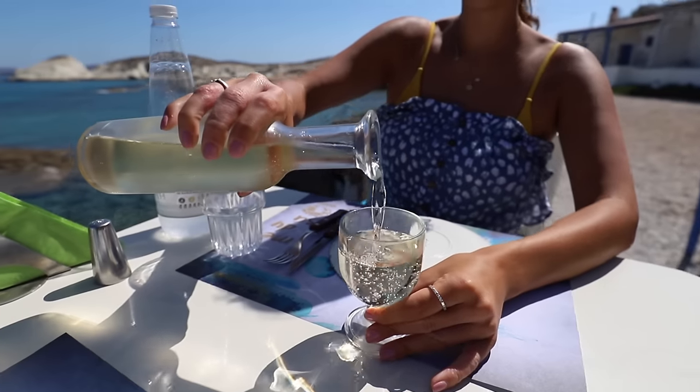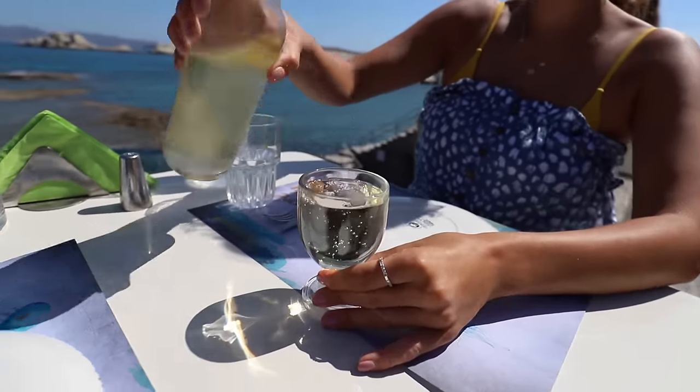Whereas in Milos, I was sipping on 2 euro wine. So it was totally a balance. Very expensive and very affordable. It definitely varies on what island you're visiting.